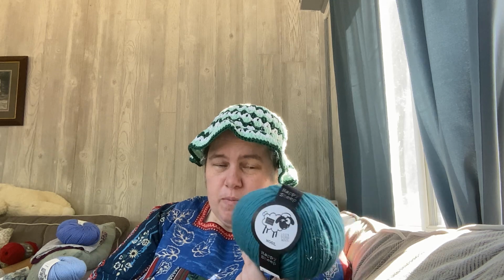But this one has some really great colors. And this is also a non-superwash. So I'm kind of impressed with some of the colors that they have. And as I stated, just like with other wools, they only have a small selection of colors. They don't have a massive amount of colors. They do have more than, say, Paton's or the Lion brand wool.